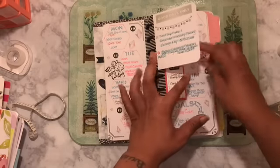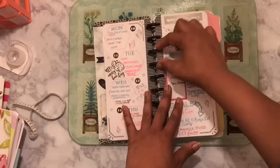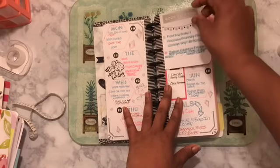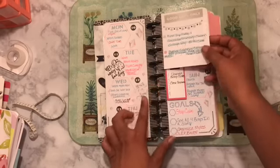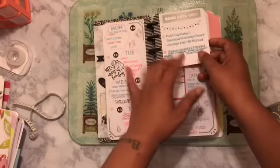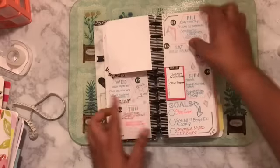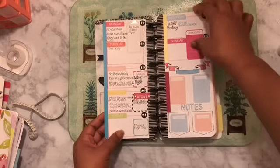This is another week. Again, I just cut this in half, or the top, four rings, just cut it low. And like I said, if I can't fit it in whatever I'm trying to do right here, I just put one of these in and plug it in, and we're good. This is another layout.